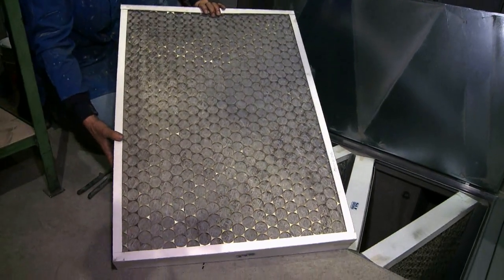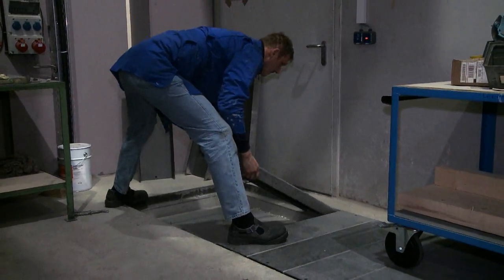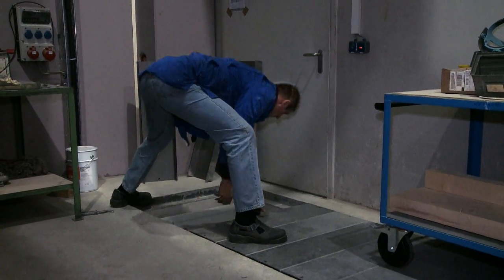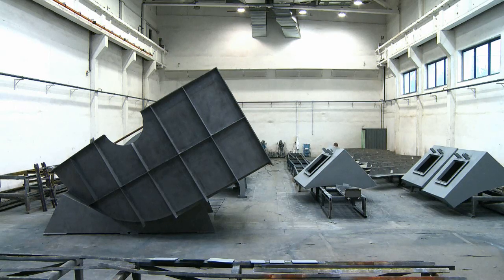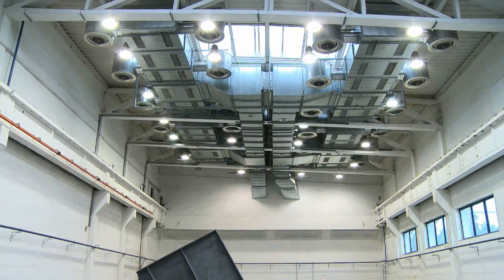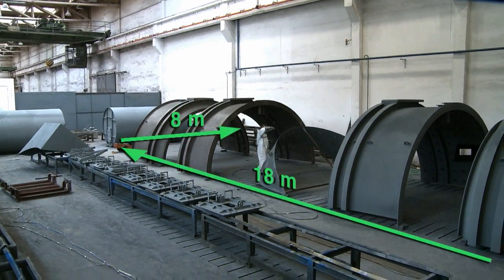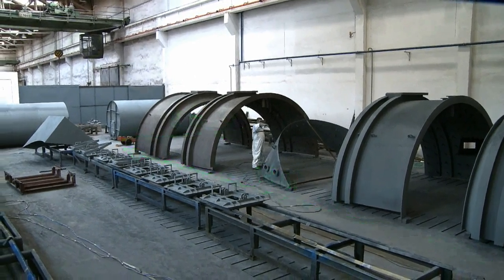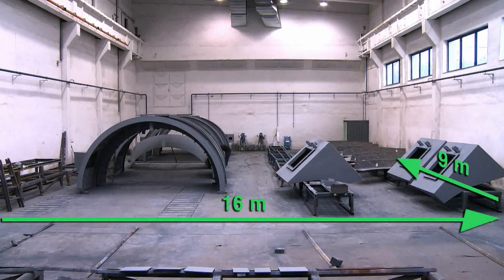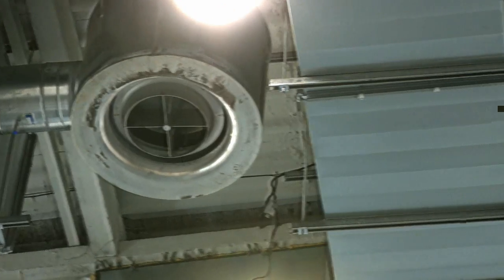A favorable energy balance and low maintenance costs are two of today's highest priorities. For this reason, SLF open space coating units like this one use sectional construction. Given the large size of the workpieces treated here, we've divided the hall into 4 sections, which can be operated individually or in pairs. With measurements of 8 by 18 meters in the longitudinal direction, or 9 by 16 meters in the lateral direction, this unit can accommodate all of the components manufactured here.